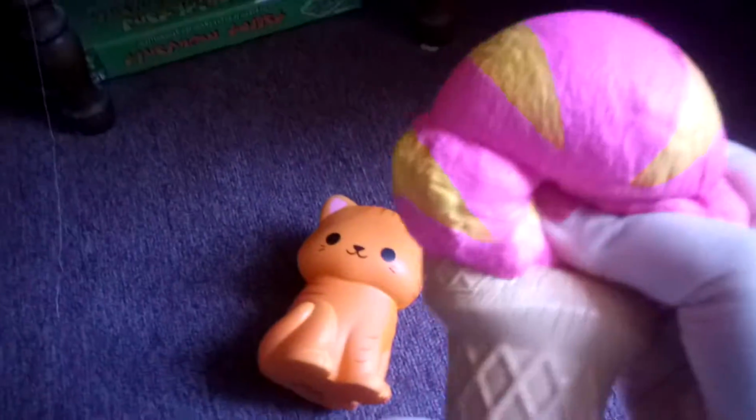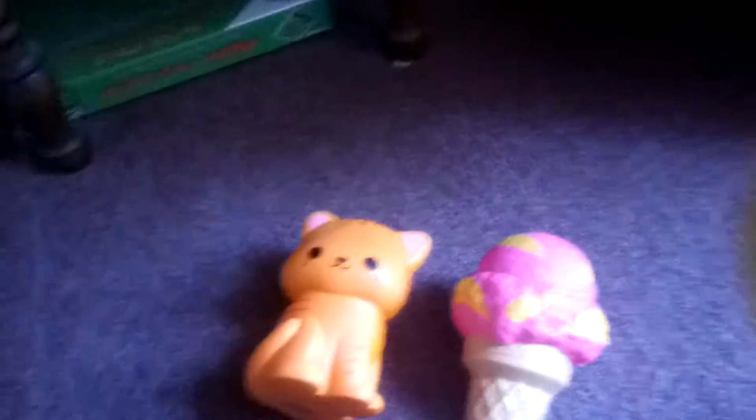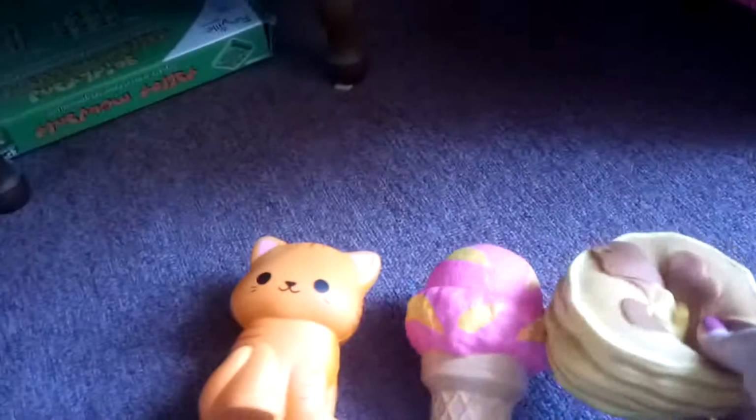Hey guys, I'm going to do one of your squishy collecting. So first I'm going to start off with my Soft and Slow squishies. Soft and Slow cat. Ice cream. Pancakes.